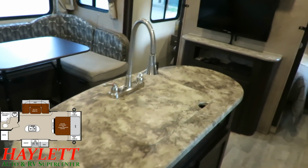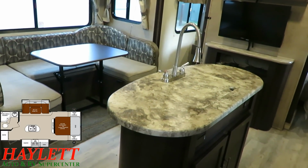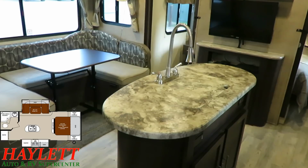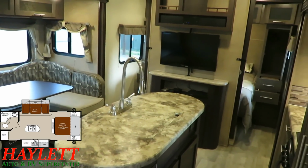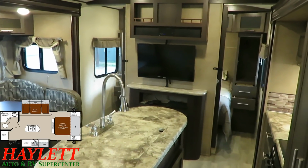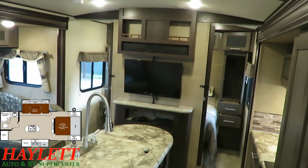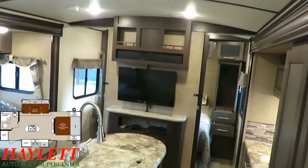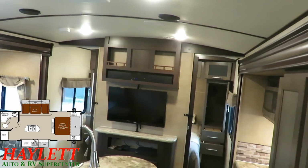Generally speaking, this is where I always try to be fair. We don't carry this brand of camper here at Haylett RV, but it's not badly constructed. It's actually fairly well constructed. It's a very respectable brand. All the original electronics and everything are present and accounted for. The TV can actually quick release off of there, maybe if you wanted to float it outside for something. You see all the original sound bar is there.